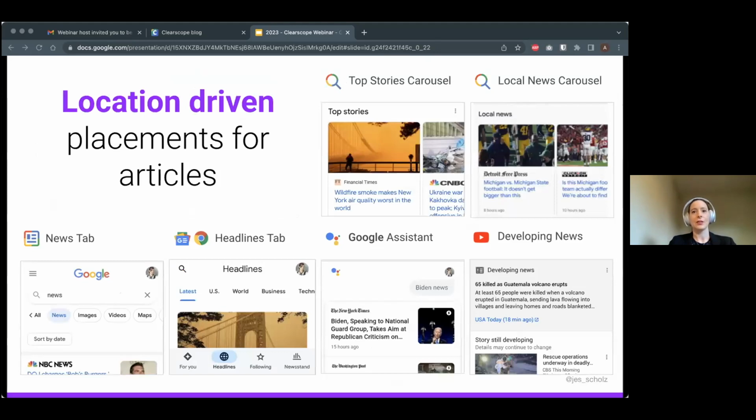The last are location placements. Everyone of a qualifying age who shares the same region, language, and location setting sees the exact same content in the News tab in Universal Search, the headline section in the Google News app and site, through Google Assistant, or developing news information panel in YouTube. For this reason, they have a much higher impact potential. Plus, placements such as the top stories or local news carousels can offer an easier route to display for highly competitive search terms than attempting to rank position 1 organically.